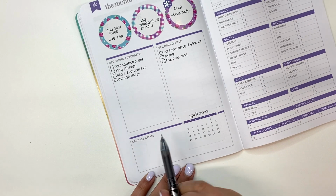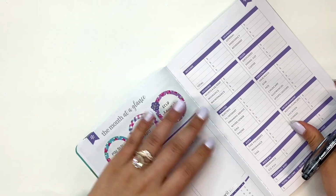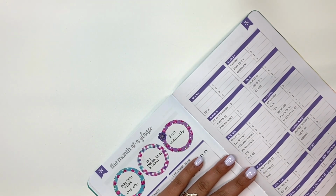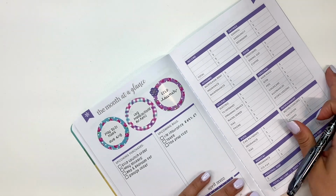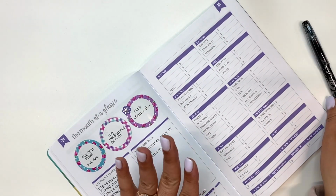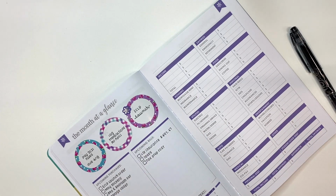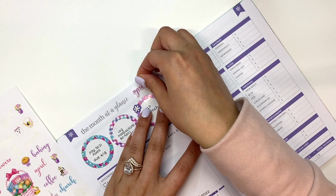For savings goals, this section I'll probably leave blank for now because I think we have a lot of expenses planned for this month that will make it hard to save a ton of extra. So that's where we're at. I use this little April script up here.